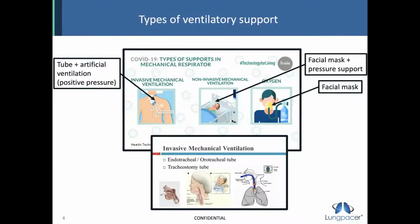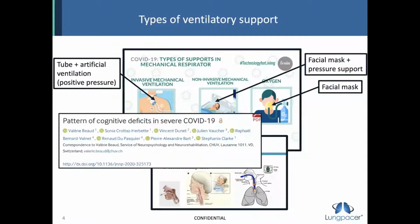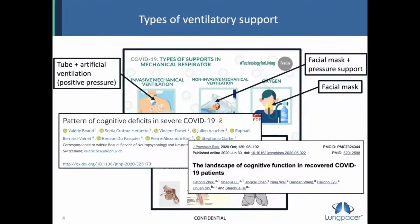This type of ventilation has been used since the 1970s, but right now it is in vogue because a lot of patients need mechanical ventilation, and there's a desperate need for devices to help these patients breathe when they have COVID. A lot of reports started to appear that when these patients are under mechanical ventilation and they have COVID, they're having cognitive impairment. They're having delirium, and they have long-term cognitive impairment even after hospital discharge.